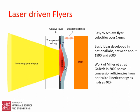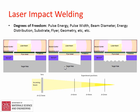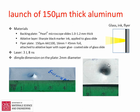Now this is the continuum laser in the lab, a couple of blocks this way. Energy is 3 joule, wavelength of about 1000 nanometers. These are the specifications of the Nd:YAG laser that we have. It is upgradable to 8 joules. So the energy is very small, but it happens over a really small time as well, so the energy density is very high, or the power is really high. It can be used in different configurations. We can have a flat target plate, we can have it at an angle to create the oblique angle of impact, or we can have a grooved target plate to provide different angles of impact. Launch of a 150 micron thick aluminum plate, you see here at about 3 joules.